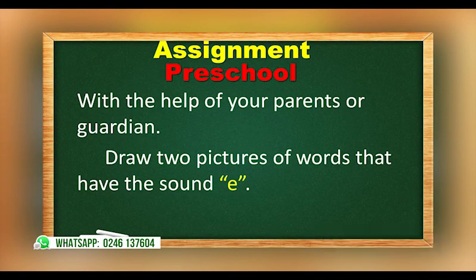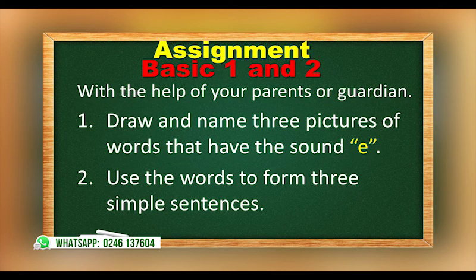So now let's move on to our assignment for the day. For my preschoolers, yes, I love you people, my Nursery 1, Nursery 2, KG1, and then the seniors, KG2. I just love you people, and I always love it when you send in your work. So, with the help of your parents or guardian, draw 2 pictures of the words that have the sound e in them.